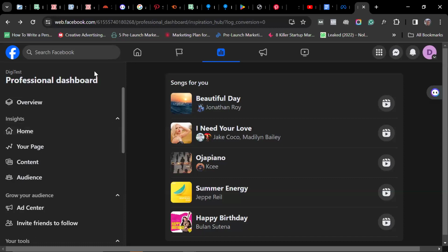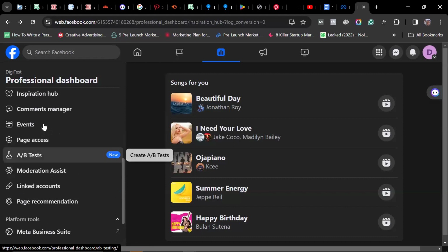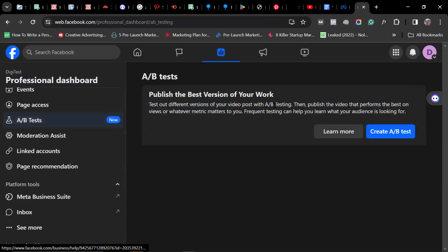Okay, that should be on that. What else am I supposed to show us here? A/B test. They just added this. You can see it's new. You can create an A/B test. Let me see what they offer as features. Publish the best version of your work.